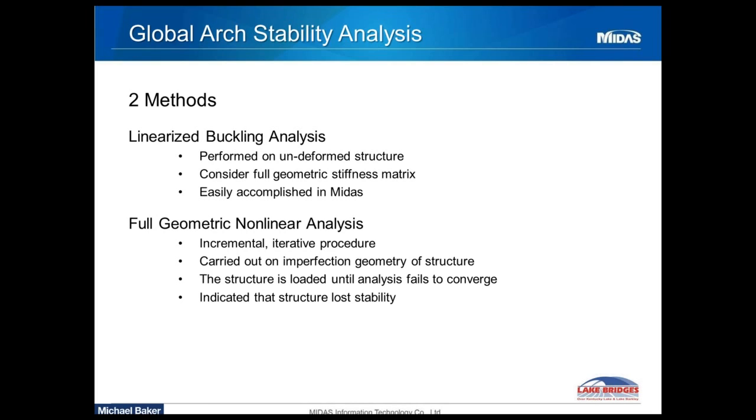So for the nonlinear analysis, the buckling load is calculated by means of a series of subsequent loadings of the factored strength load combination that we apply as an increment to the maximum loading, with an increment factor of 0.1, until the analysis fails to converge using the Newton-Raphson iteration method.